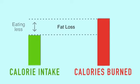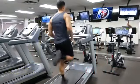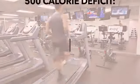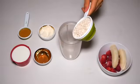Now, although you could theoretically do this by exercising more instead, that's actually much harder to do and sustain. For example, most people would find it much harder to burn an extra 500 calories daily by jogging for 40 minutes as opposed to just eating a little less, which is exactly why you need to prioritize your nutrition.